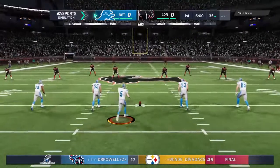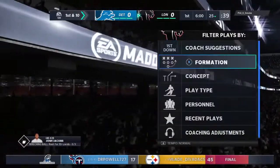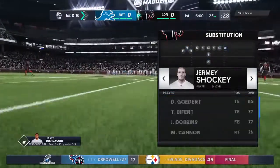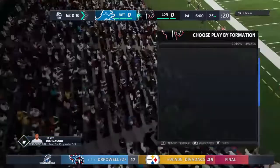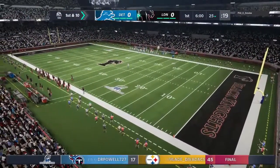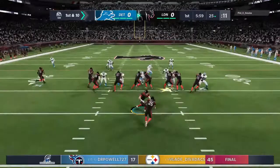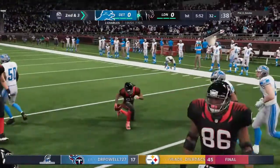For the right to head to Los Angeles for Super Bowl 56, it's time for the NFC Championship game. Here we go. And a fair catch signaled for and taken successfully. Past the 30 to the 32.